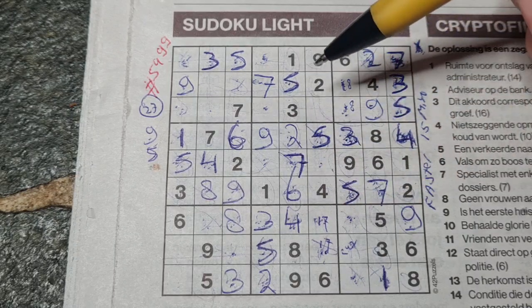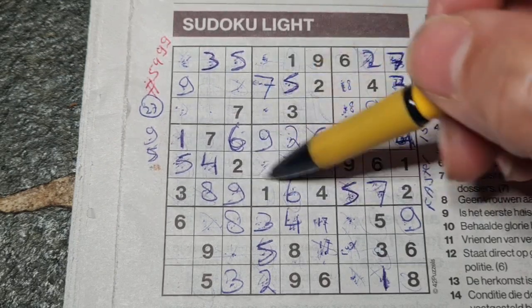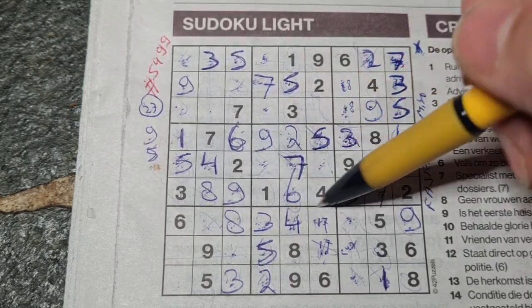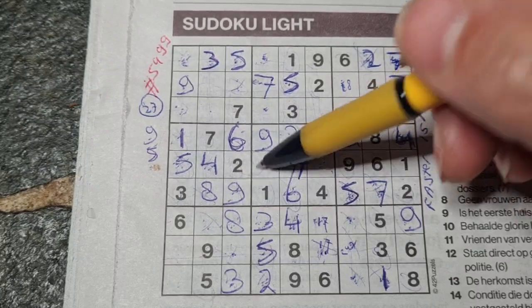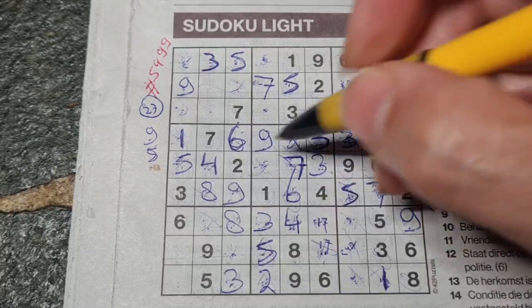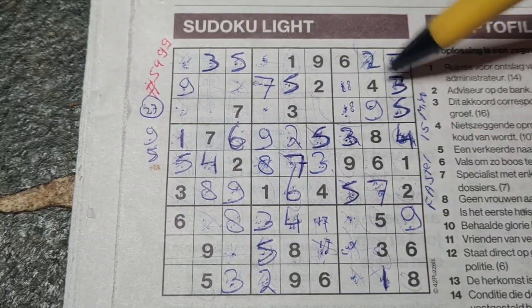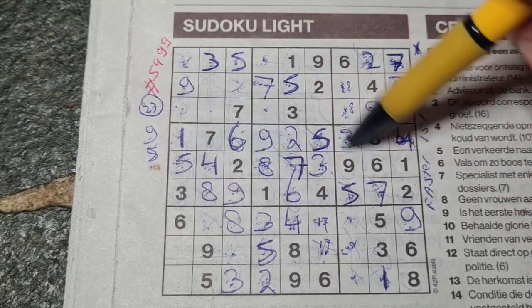Do we have all the 3s? No. 2 numbers left in this big square. The 1, the 2, 3 is missing, the 4, the 5, the 6, the 7, and 8 is missing. 3 and 8. We have a 3 in this column, no 3 there. 3 should be here, and 8 goes there. And all the 3s are used.